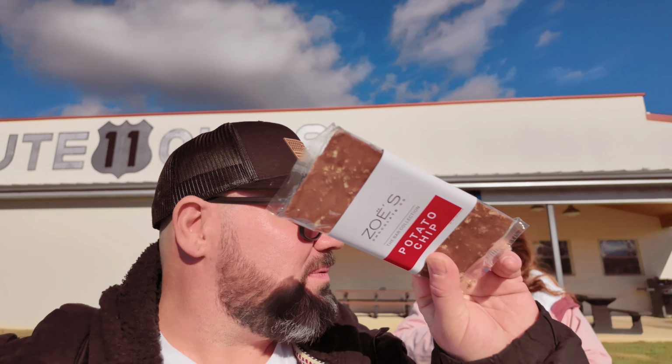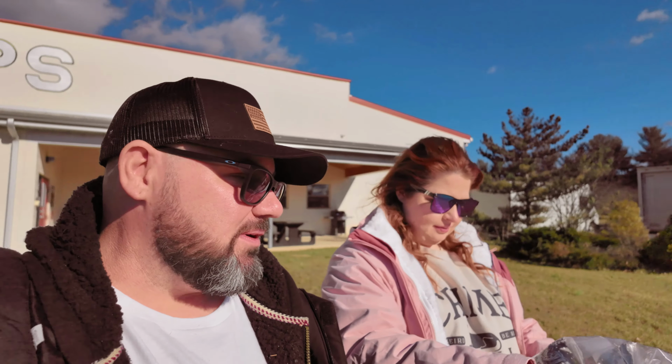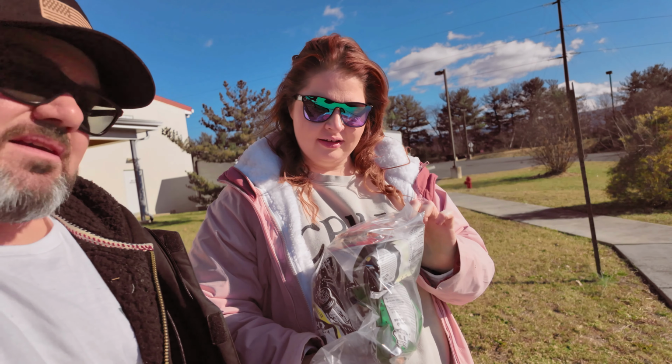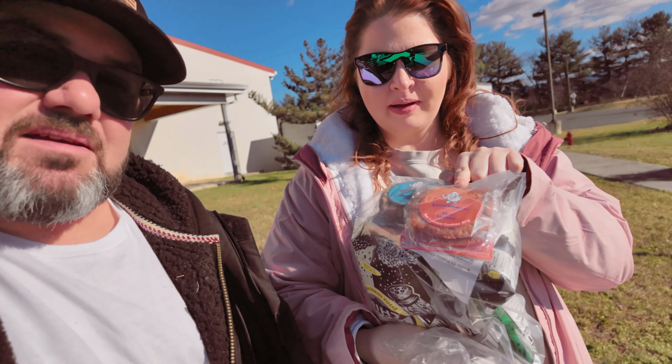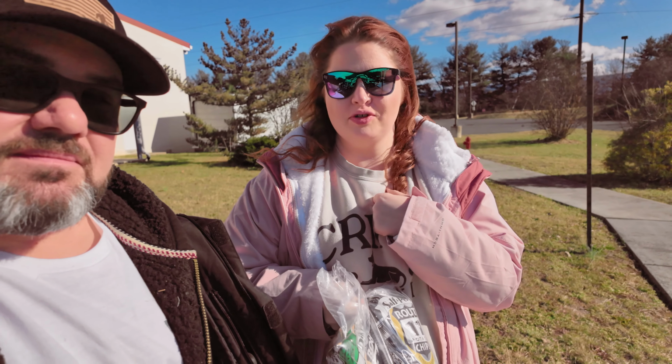These suckers, we got out of there. I got a potato chip chocolate bar, so it's got potato chips in it and on it. And we got hot honey cookies that are made with potato chips, and we also got the chocolate chip. And pro tip, if you like them on Facebook, they'll give you a free 2-ounce bag of potatoes. Winner chicken dinner. All right, we're gonna go get some lunch.